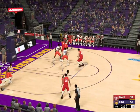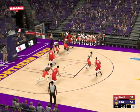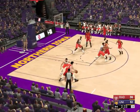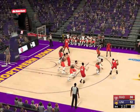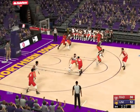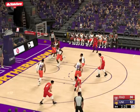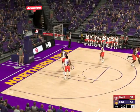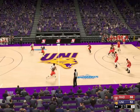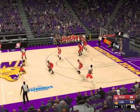Over to the wing. Birch kicks to Hill. To the left side wing. Shot clock at 6. Shoots from the elbow. He gets it in there. Hill's got 6. Yeah, we don't talk about George Hill being a slick ball handler, but on that play shows you maybe some of the things he's worked on in the offseason.